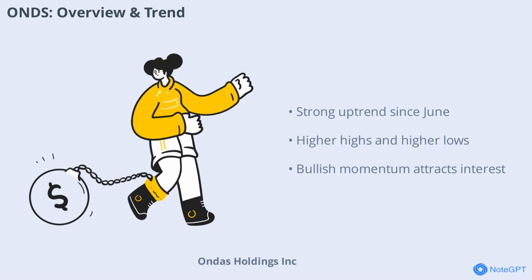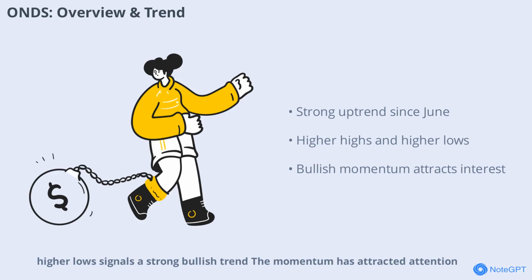ONDS Holdings Inc., ONDS, has shown remarkable price movement over the past 3 months. Starting at around $1.70 in mid-June, the stock surged to a peak of $6.72 in early September. After a slight correction, it closed at $6.56 on September 12. This consistent pattern of higher highs and higher lows signals a strong bullish trend. The momentum has attracted attention from both retail and institutional investors, making ONDS a stock to watch. Let's explore what's fueling this uptrend and how it could impact future price action.